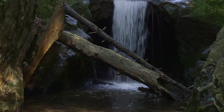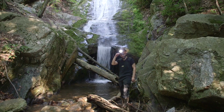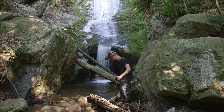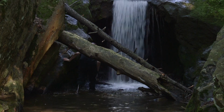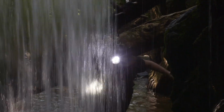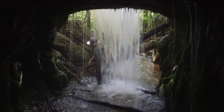All right, we're gonna head into the mine right now, under the waterfall. Try to stay dry, but can't promise you that. And it is loud. Water's crashing down.